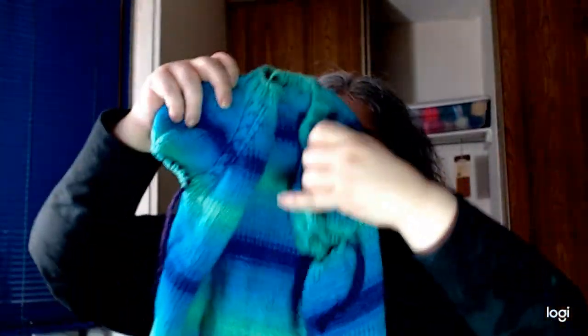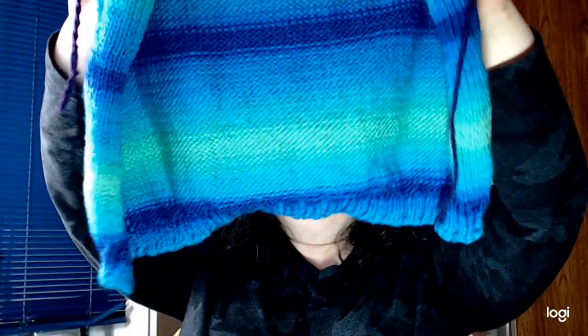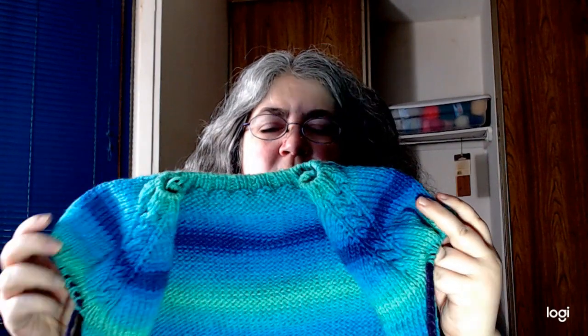So I got the body done. I finished the tubular bind off last night, which is kind of like doing Kitchener stitch, so it's not that hard, but it is fiddly, and it took me a while. Sorry, I touched something and now I'm itchy. So I started this on Saturday, last Saturday, the 21st, sorry.